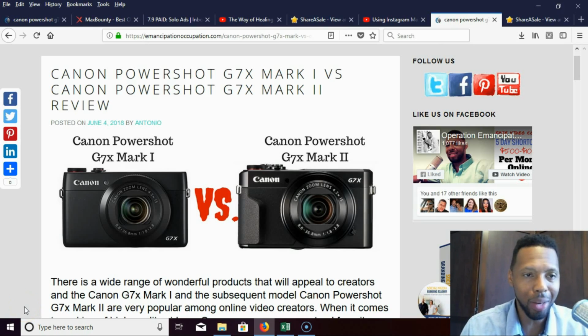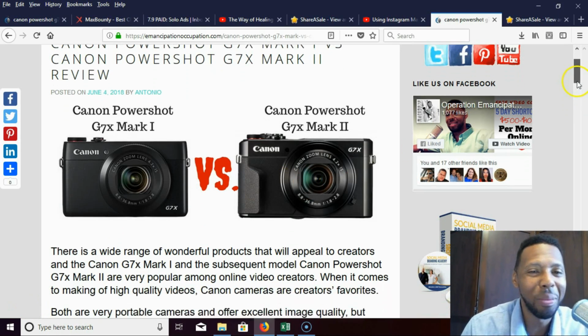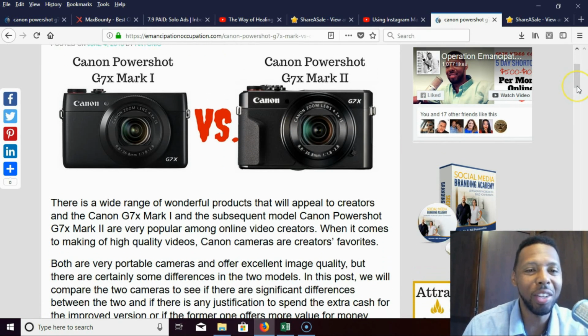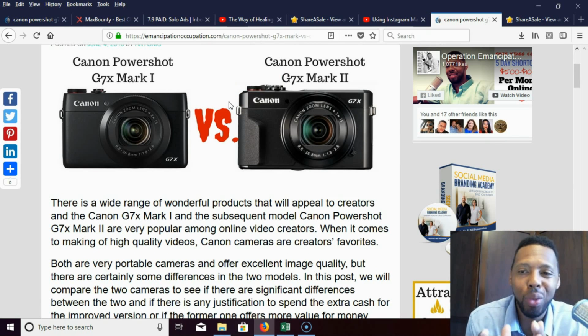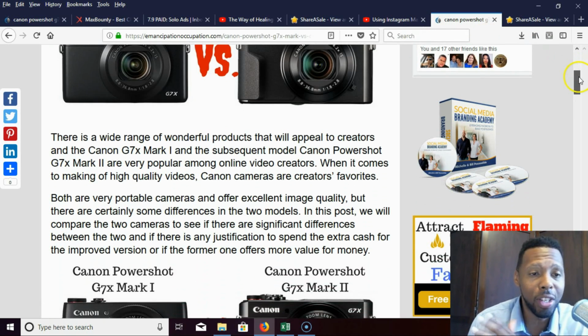Here we are on my website, emancipationoccupation.com. Canon PowerShot G7 X Mark I versus Mark II review. So we've got the two cameras right here. They look very similar already off the jump, right? So there's not really going to be a huge extreme difference between the two cameras, but the subtle differences in the two is what makes the huge difference. Not to sound cliche or anything.